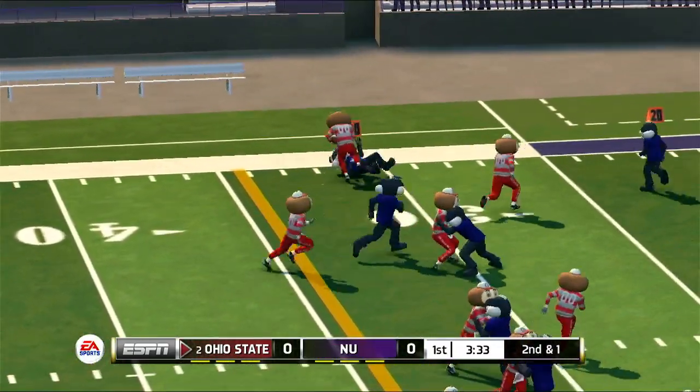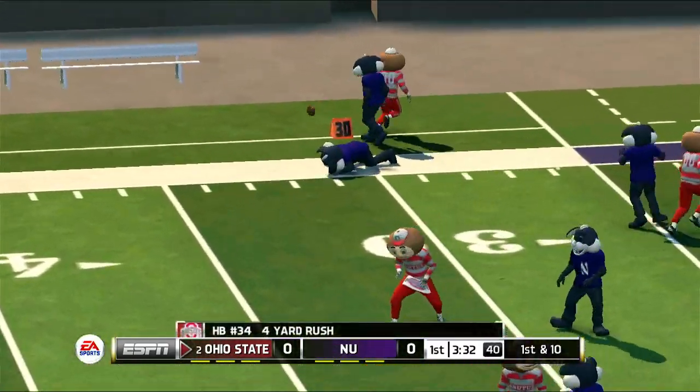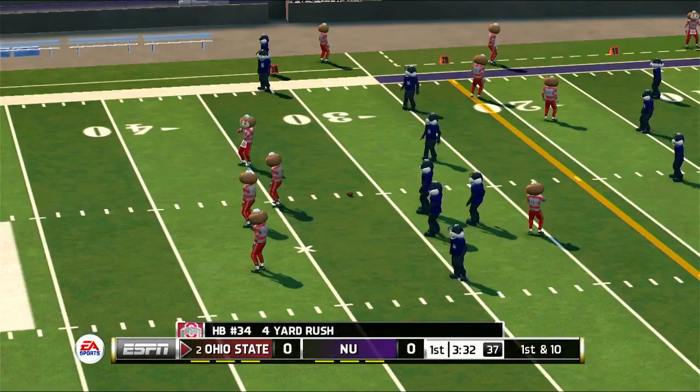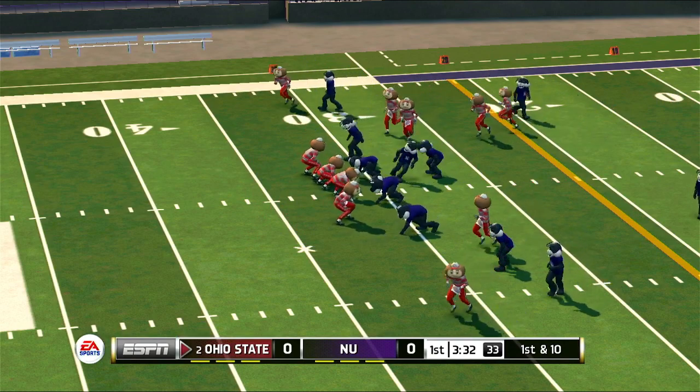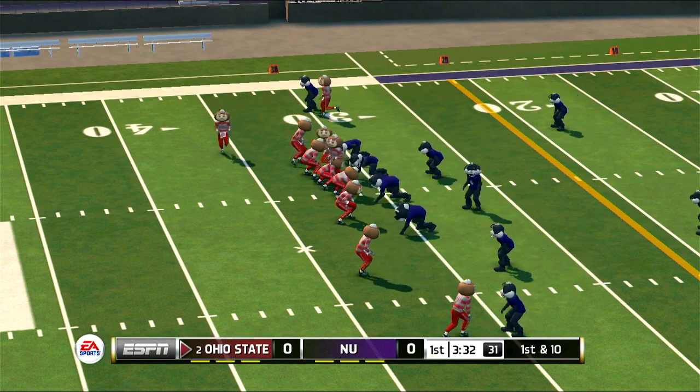They'll go ground. He gets hit out of bounds at about the 31. Pretty good gain on the play by the halfback. Good play here. Getting a new set of downs and keeping the run an integral part of this offense.